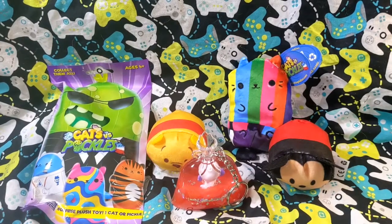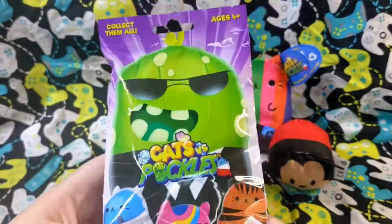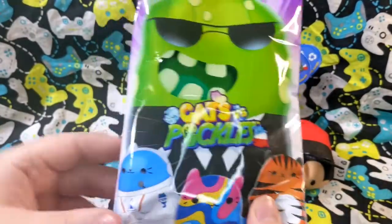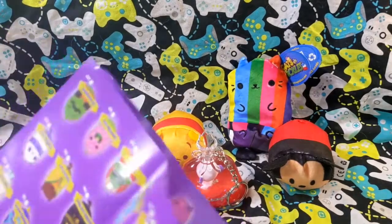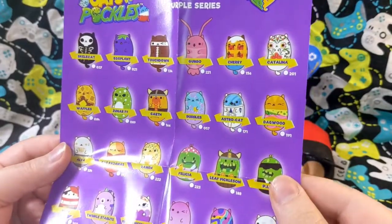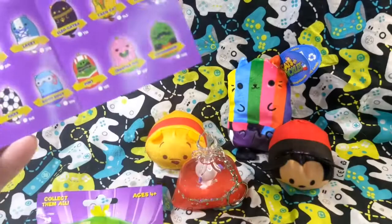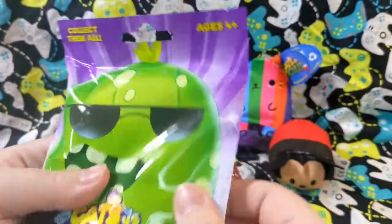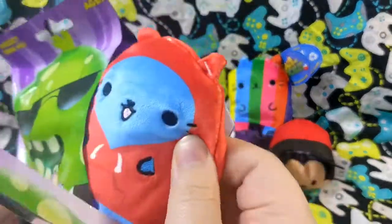All right. And the last, cats versus pickles. This is going to be a short video, so that's pretty good. I don't know who I want. Let's make a wish. Maybe if we make a wish, it might give me the one. I doubt it, but you never know. Oh, I want Cleocatra, because I've wanted that one for a while. You better be Cleocatra. You hear me? Cleocatra. Wishing doesn't work. That's okay.